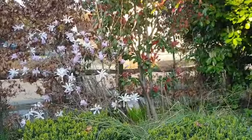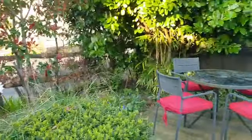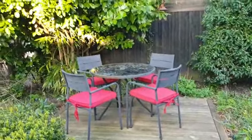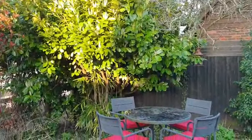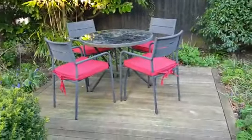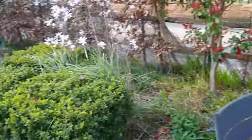Anyway, there's my beautiful Magnolia Leonard Messel, which I adore. I have a little seating area in my sunny spot. I foolishly decided to keep this laurel because I thought it would give me structure, but I can't get anything to grow underneath it, so at some point that's going to come out and I'm going to get a multi-stemmed crabapple tree to go there, which will be prettier.